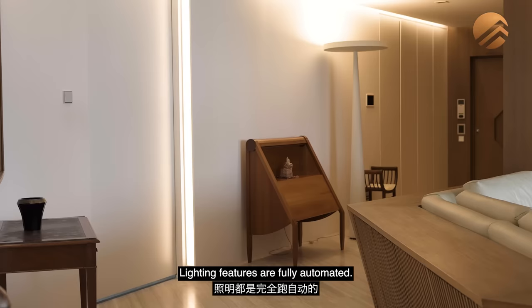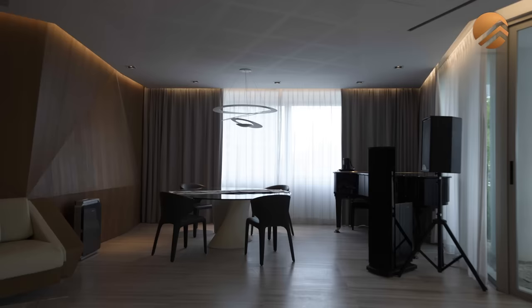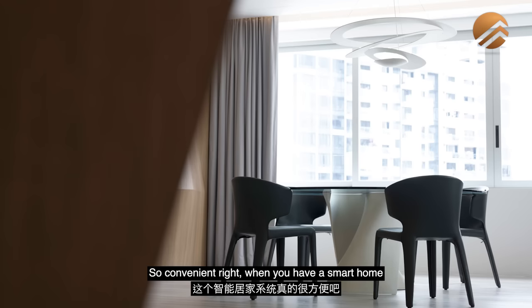Lighting features, fully automated. Let's play around with the lighting features a little bit. What's going to happen for movie? Okay, I'm going to close the shades. Alright, look at that. So convenient, right? We have a smart home.